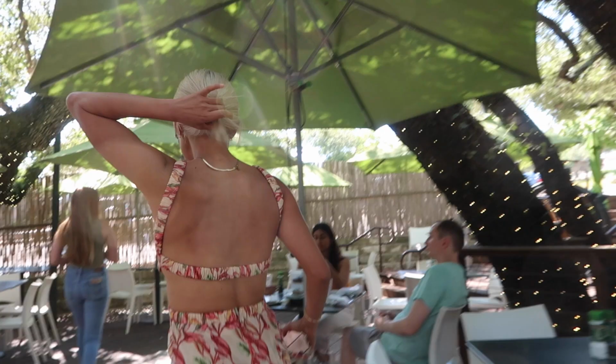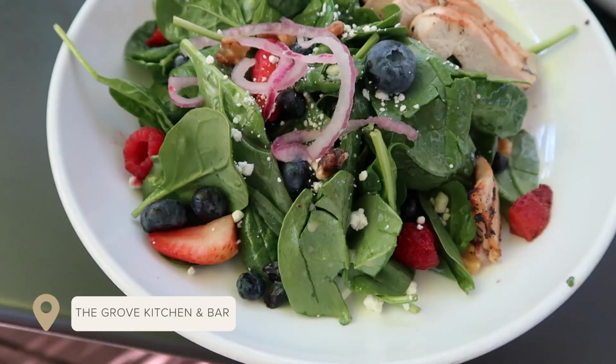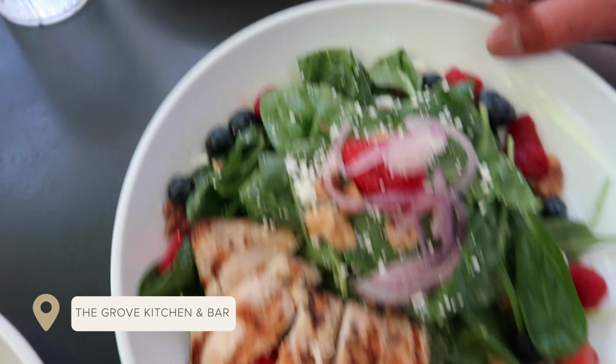Date, having dinner over at Grove, and it's 3:45 and we have reservation at 4:30 for dinner. That's just how we roll. Nate's got two salads for himself.